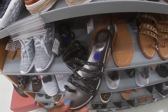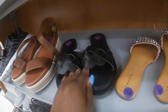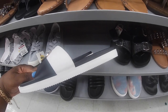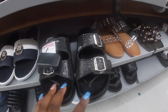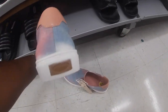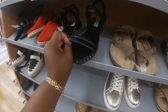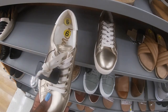Some more Vince Camuto's. These are $30. I actually have a headband like this one too. These are $16.99, Cushionaire. These Tommy Hilfigers are $25. Madden Girl, $25. These are $30. Dr. Scholl's. Steve Madden, $30. What are these? Gold, $30.